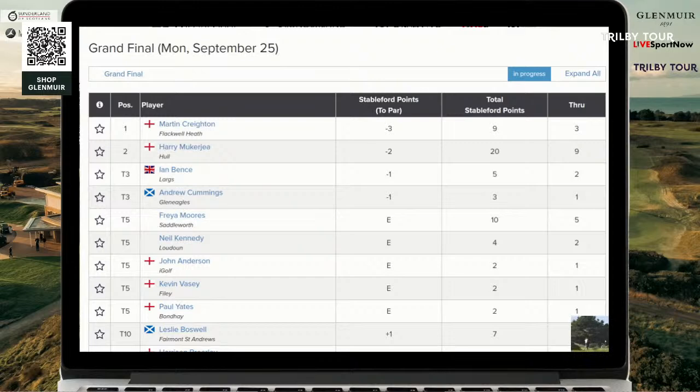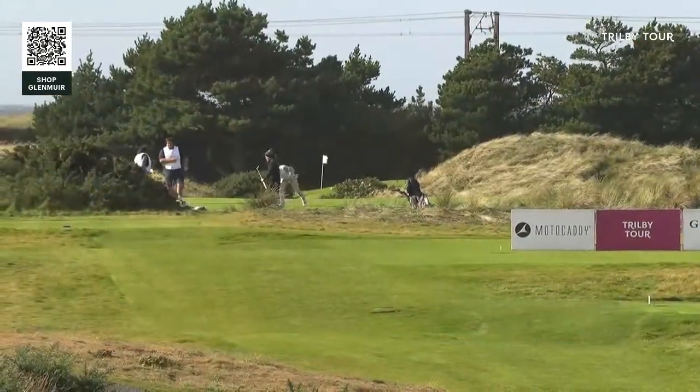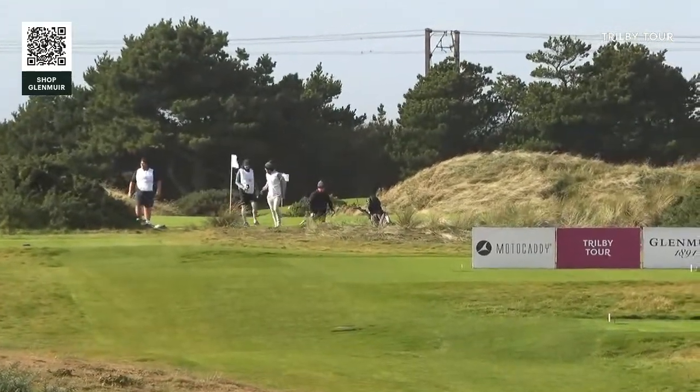Now, whilst we wait for the groups to come through, we did actually see, at the start of this broadcast, we weren't live, but we saw Trevor Lowton. Now, Trevor Lowton hit an absolute monster. And we actually caught up with him as well. He's a 2 handicapper, plays out of KP. We caught up with him just before he got his round underway this morning. And here's what he had to say ahead of the grand final. Roll VT.